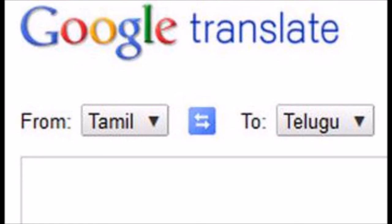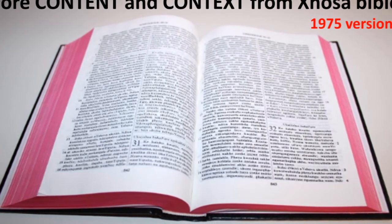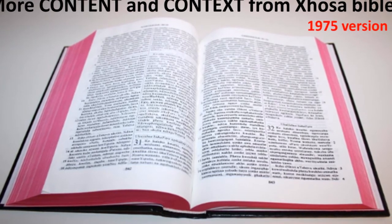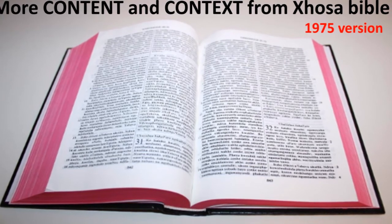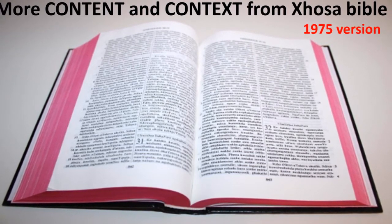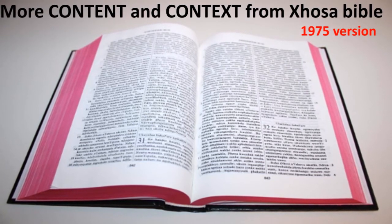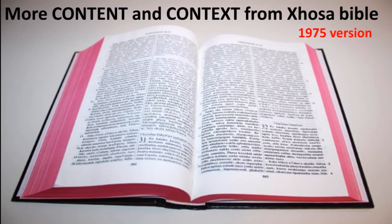So if you have access to a Xhosa speaking person, you can ask them, this is the verse, this is the chapter, not the whole Bible, but the chapter you really want to know more about, and have that person translate it for you, to show you how it is written in the 1975 Xhosa Bible. You'll uncover a whole lot of things that will start to make sense. Even other things will start to make sense just because you understand this 1975 Xhosa Bible.